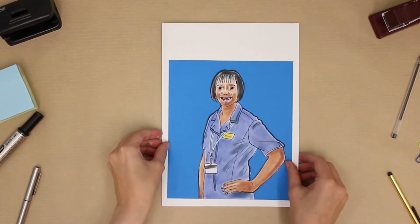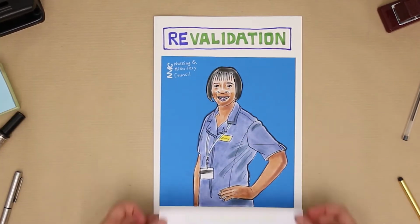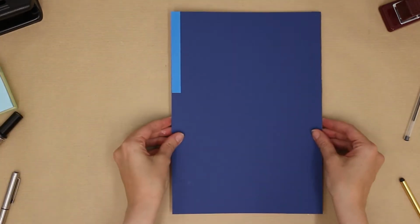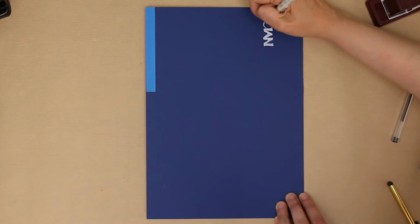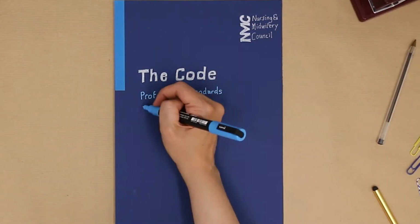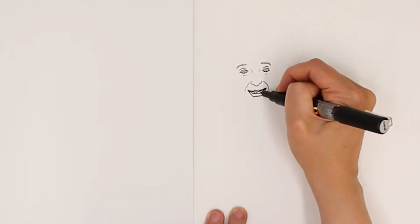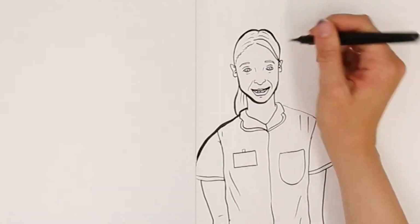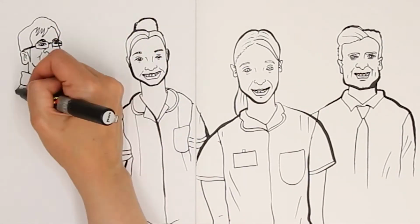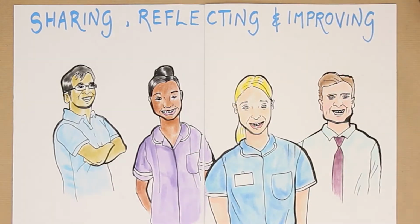The Nursing and Midwifery Council, NMC, launched revalidation in April 2016. The new requirements demonstrate to everyone that as registered nurses, we're working effectively and safely within the code, which sets out the professional standards for practice. Whilst nurses have been required to demonstrate their competence for many years, revalidation is a positive opportunity because it encourages an ongoing process of sharing, reflecting, and improving.